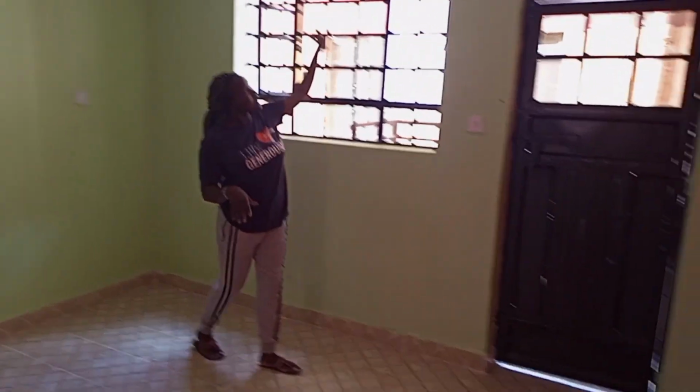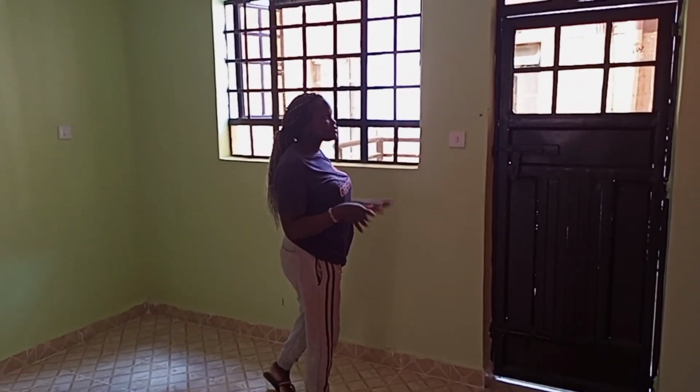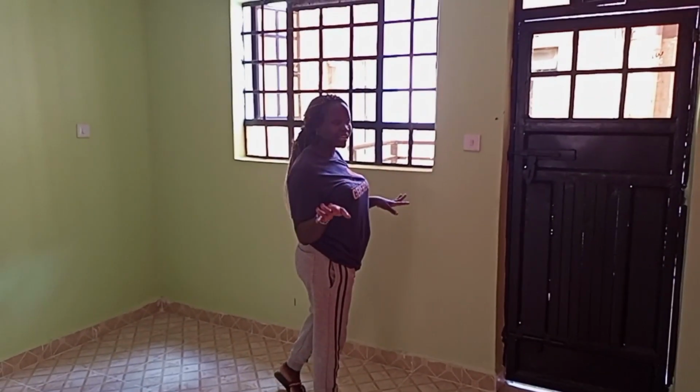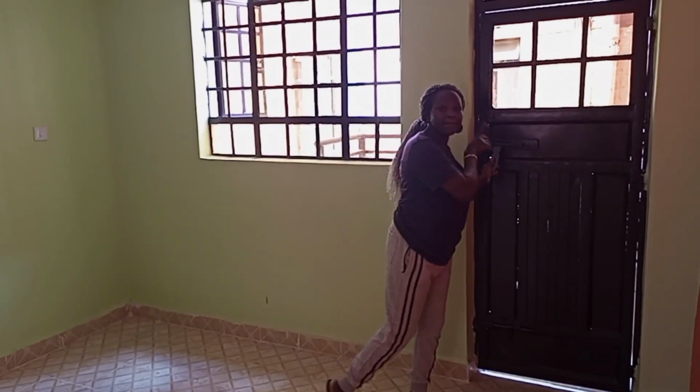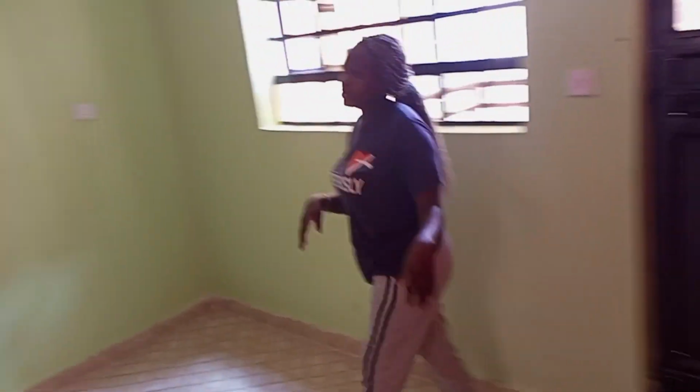Curtains. It's a bedsitter that you have a lot of curtains. This one is a balcony. Let me show you. But before I show you the balcony, guys, let me show you this side.